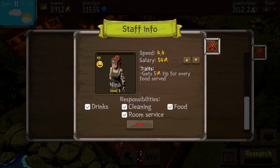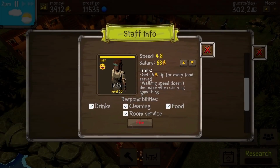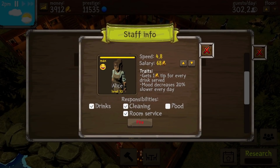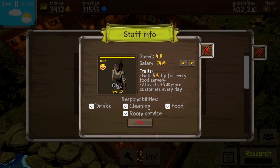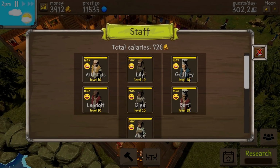But then, hang on. So we want doing food. Maria can do food. So Ada, you get a tip for every bit of food you serve. Alice doesn't, so she's definitely not working on food. Olga, working on food. And Lily doesn't get a tip for food, so yeah, she's not working on food. Okay, right, that's good. That seems fine.